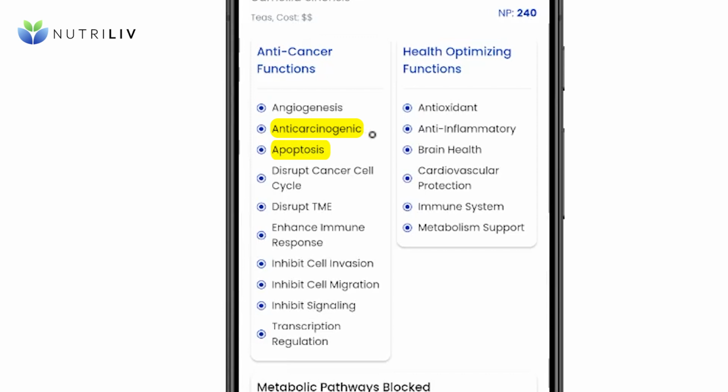Apoptosis, again, is a mechanism of action where if you're consuming something, you really always want to see that. Apoptosis is just a scientific way of saying it initiates programmed cell death, in this case for cancer cells. So EGCG and other green tea polyphenols induce apoptosis in various cancer cell lines. That's been observed. And it does so by activating pro-apoptotic proteins and suppressing anti-apoptotic factors. This programmed cell death mechanism of action helps eliminate cancer cells. And that's what's been observed in many studies.